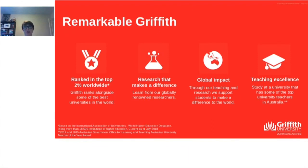and teaching. As you can see there on the right-hand side of the slide, I refer to teaching excellence. Griffith is actually the most cited university for teaching in Australia, so the most awarded. That's pretty impressive, but research, as you can see there in the centre, is also very important to us. We try to balance good teaching with good research because, of course, good research informs teaching, which is very important, particularly for those of you who are looking at programs in the health sciences.